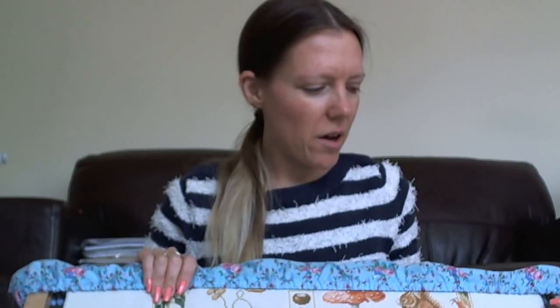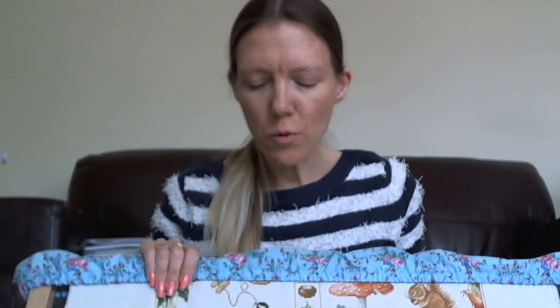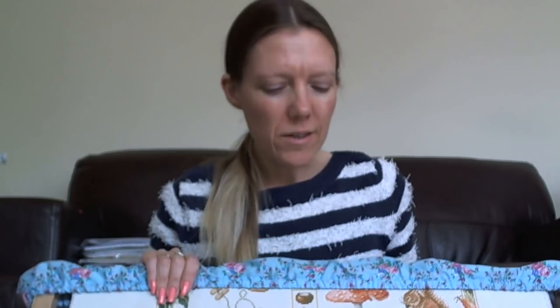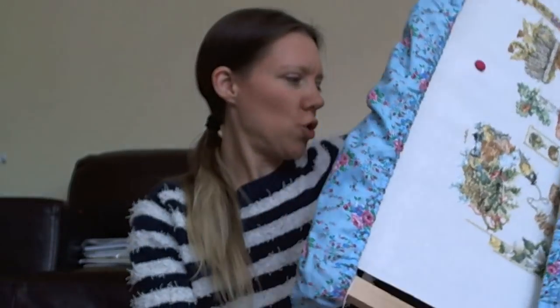So I think, well, I don't think, I've been looking at other Marjolein Bastin patterns. I've got a few in my collection. So yeah, starting another one when this is finished might be something I want to do. I'm running out of places now to put these.